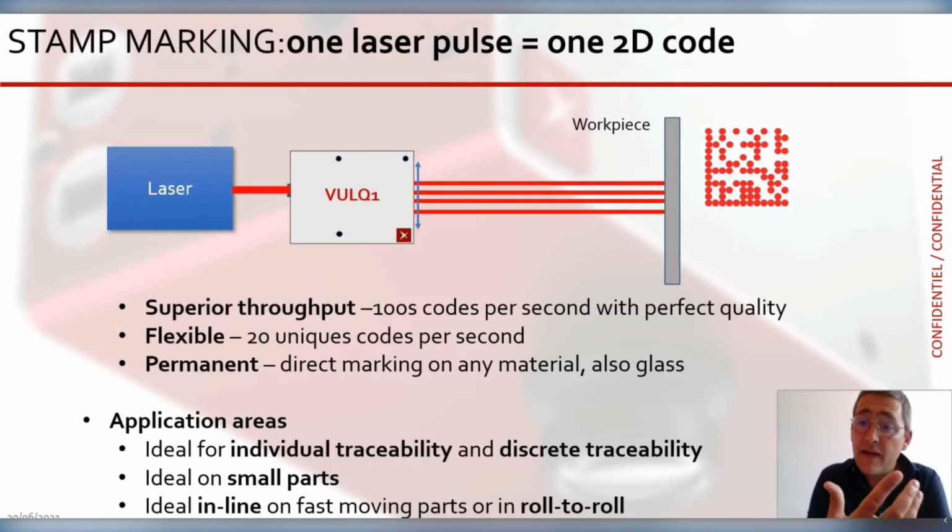This is highly flexible for serialization. And as it is for any kind of laser marking, this is a direct marking, permanent, and that counterfeiters cannot remove. So this is really an ideal technique for individual traceability and discrete traceability, specifically on small parts, because you will see we're able to mark microcodes below a few millimeters where scanners have a hard time.